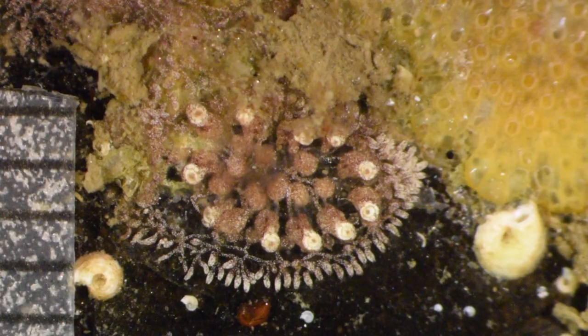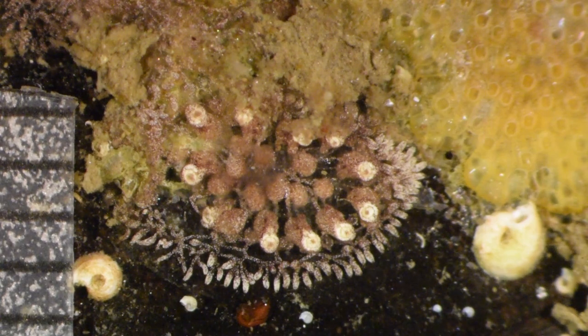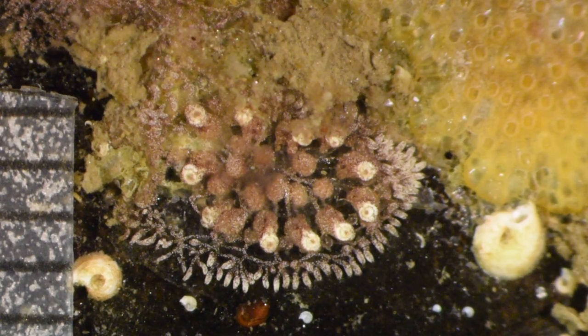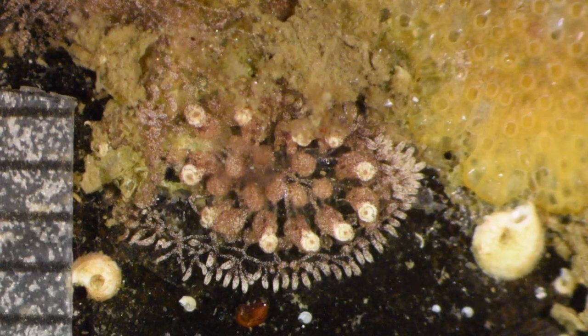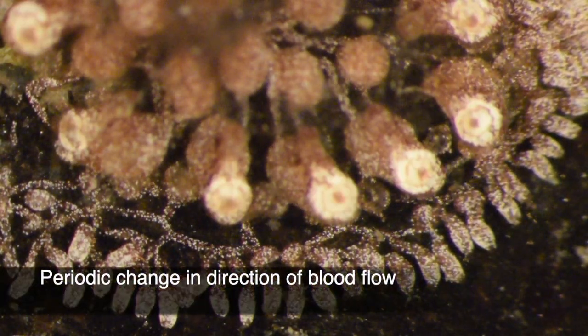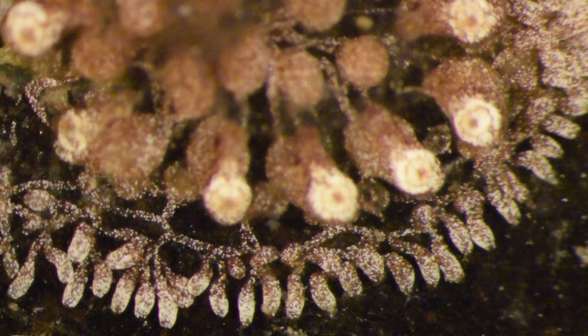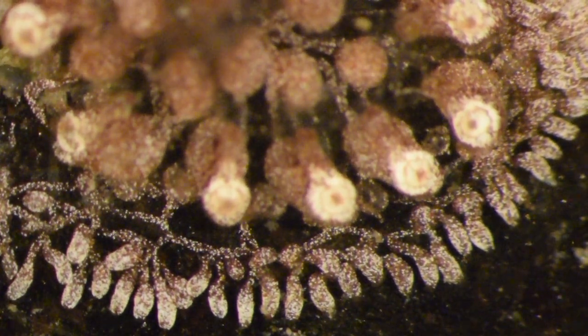Here's a colony of Botryllus diegensis with particularly transparent tunic, so we can easily see blood vessels and the ampullae. We can't see the hearts in individual zooids here, but we can see blood flow change direction periodically. Focus on some specific section of blood vessel to see that.